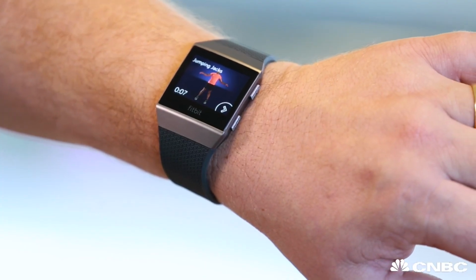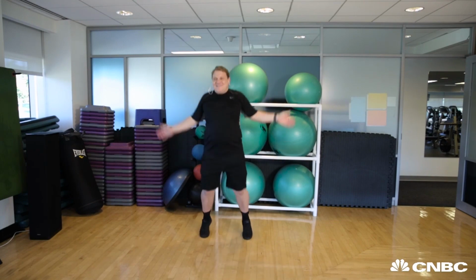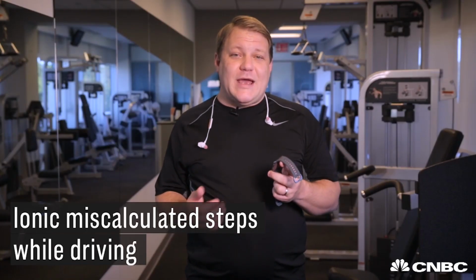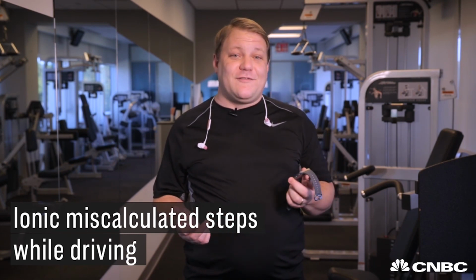At the end of the day, I found that this was really good at some things, like walking me through jumping jacks for a 7-minute workout. On the other hand, it wasn't very good at step tracking. It told me I was still moving and hitting goals while I was sitting in traffic, for example.